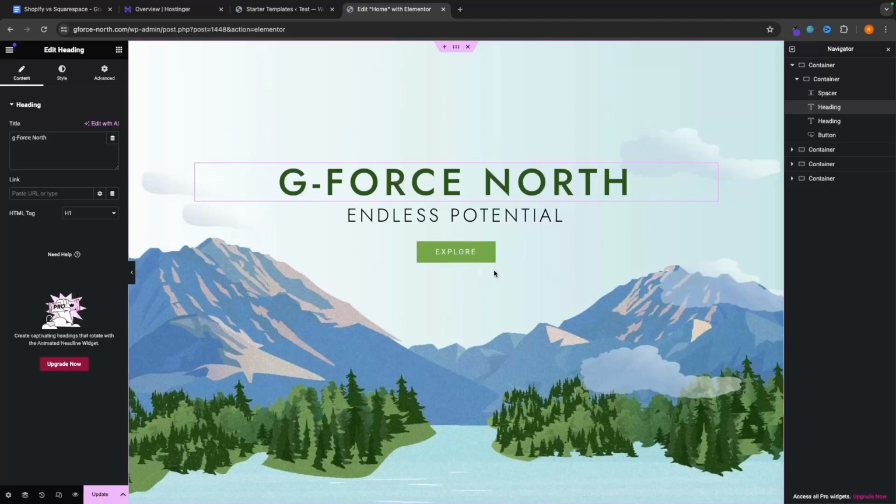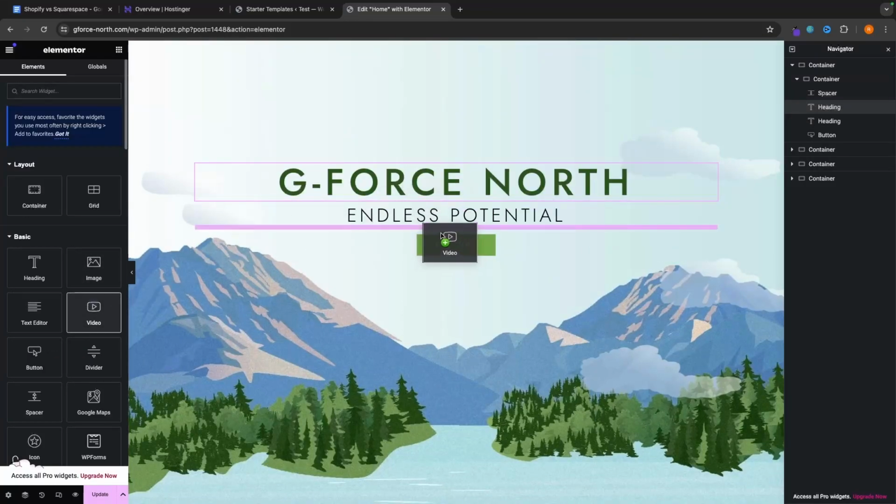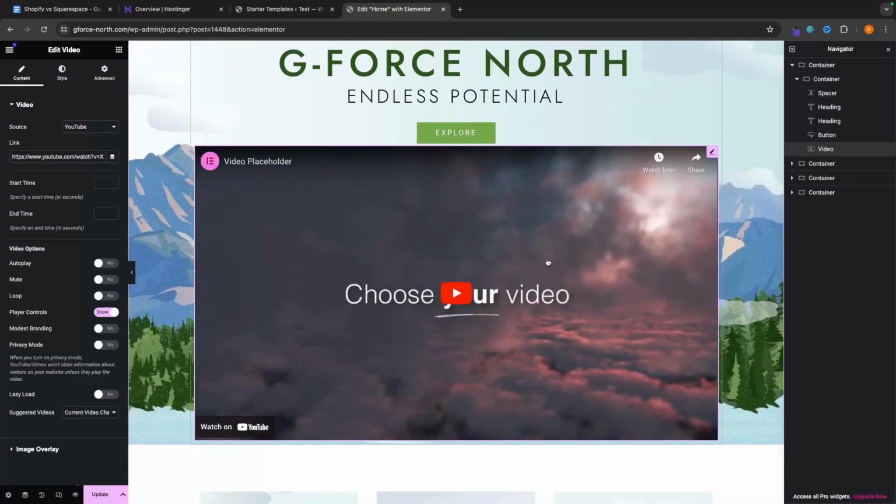We can do it just like that. As you can see, this is also a drag and drop editor, so we can drag the elements where we want to on the website. We can add in any elements that we want. Let's add a video right here, and then we can customize this video on the left-hand control panel.